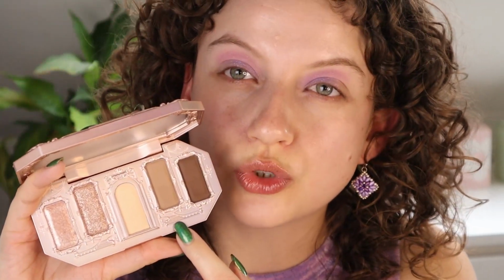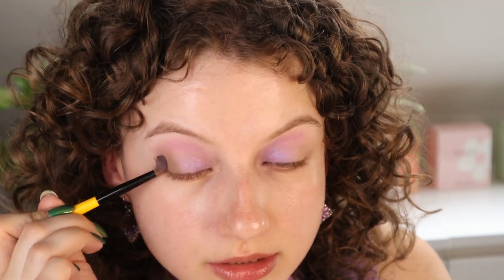I think it is time to dip into the other eyeshadow palette, and I want to dip into this cool-toned, lighter brown. I'm just gonna start out slowly because I don't know how pigmented this is gonna be. Just gonna apply this in the outer corner. All right, so this is really nice. I really like the blend. I like the pigment. So far, I really like the mattes.